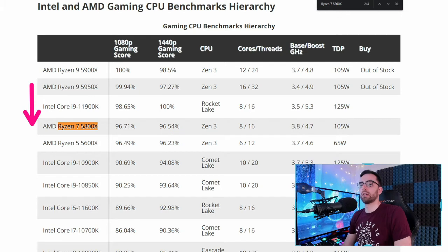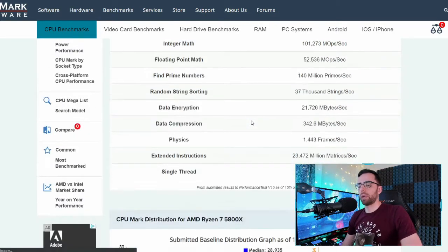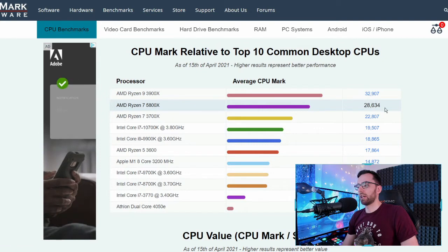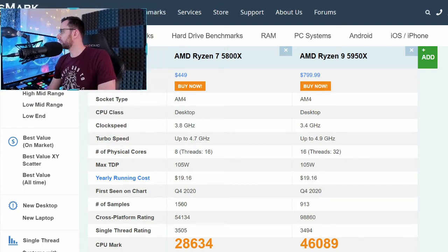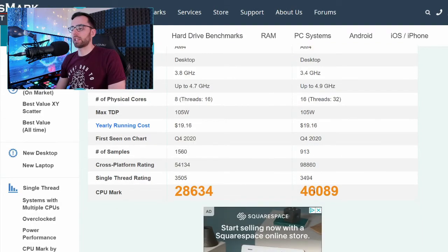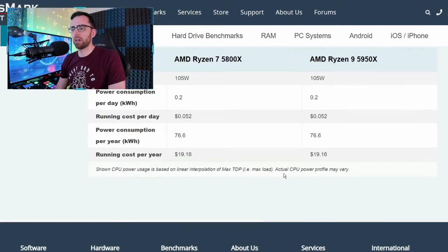If we were to actually benchmark this, let's actually benchmark this. And if we were to compare, I think we want to compare it specifically. I think we can do that. All right. My camera here, let's move this off to the side real quick. Okay. So this is the benchmark difference, the CPU mark difference. You're dropping from the 5950 down to the 5800. The CPU mark is almost half. I think it'll actually give you some percentage differences down here, if I recall. No, okay.